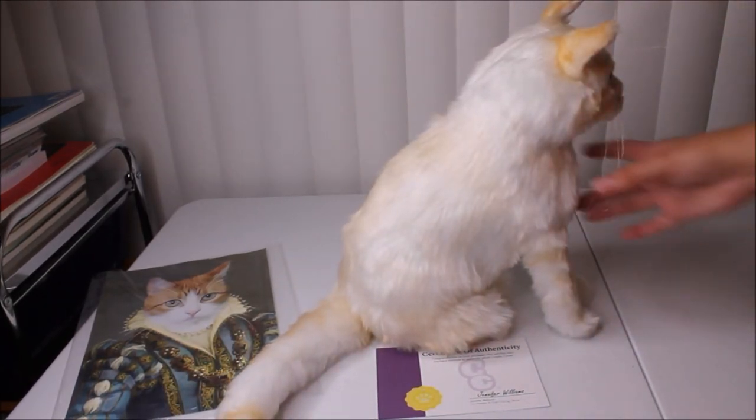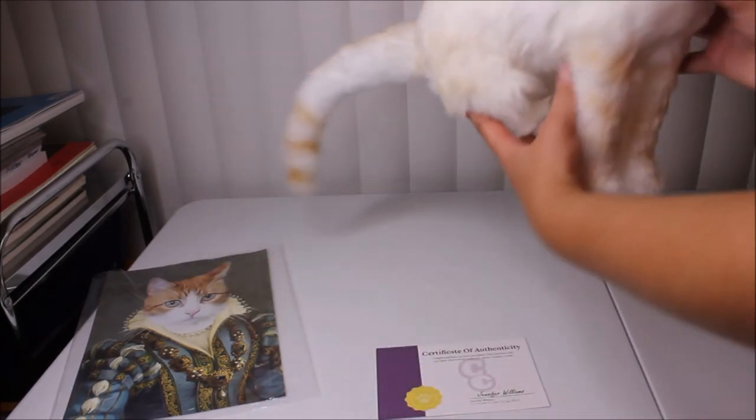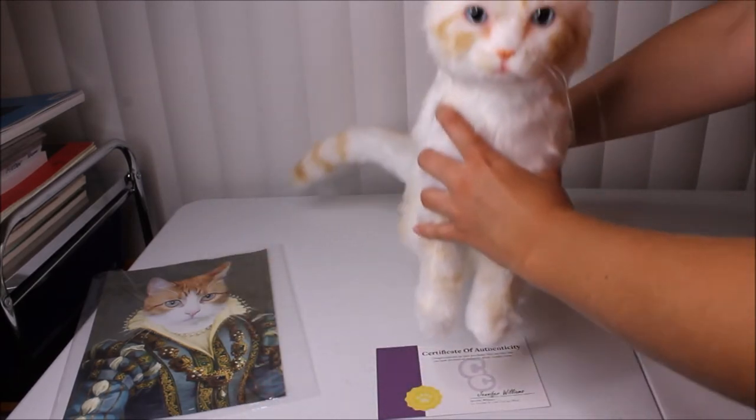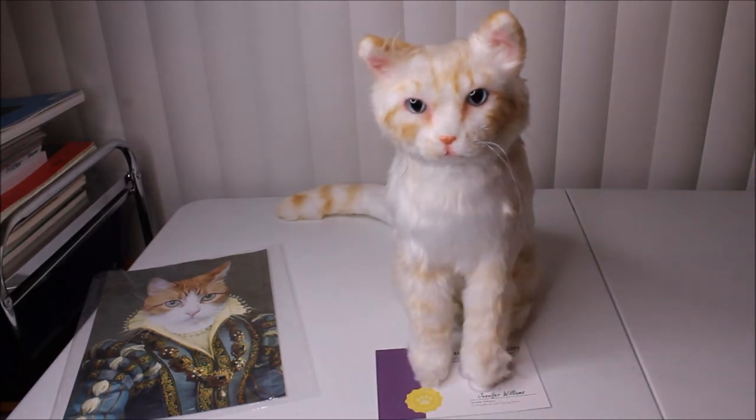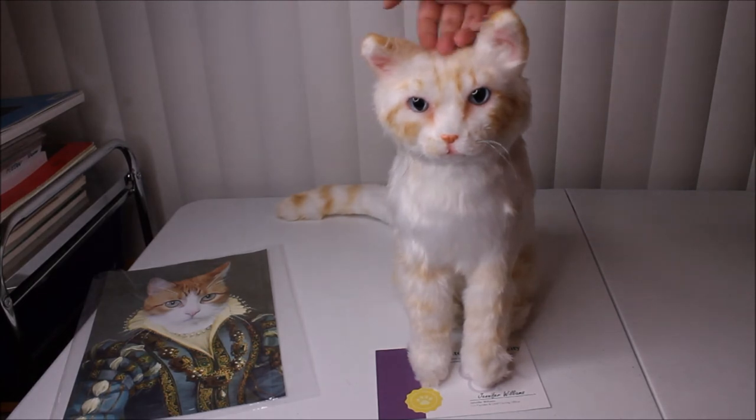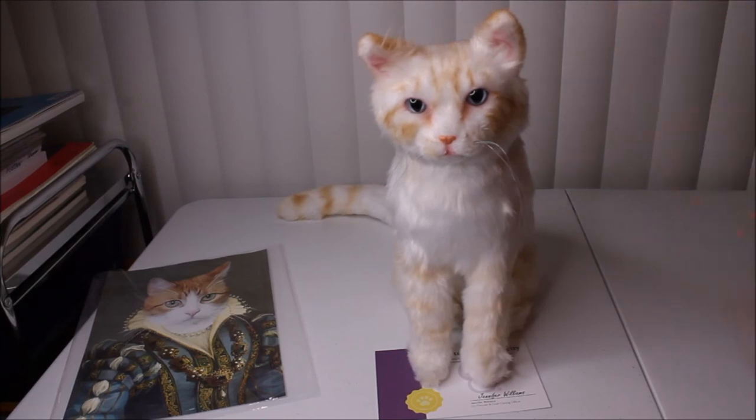So I was able to use a code on one of the weekends that was a holiday weekend, so I didn't pay full price for him. But he was pretty expensive. I paid over $200 for him. But, you know, they're doing it custom made. He's one of a kind.